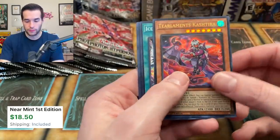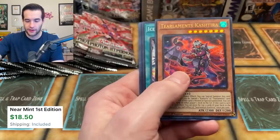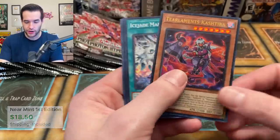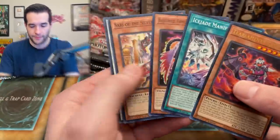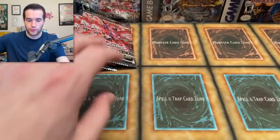Yagamoro. Okay. Oh. Why did I think that was the foil? Tier Laments, Kashtira, another Kashtira card. Hey, look, Tier Laments, not Tier Element, Tier Laments. I got it, Farfa, okay? Another $21 card according to pre-order prices.